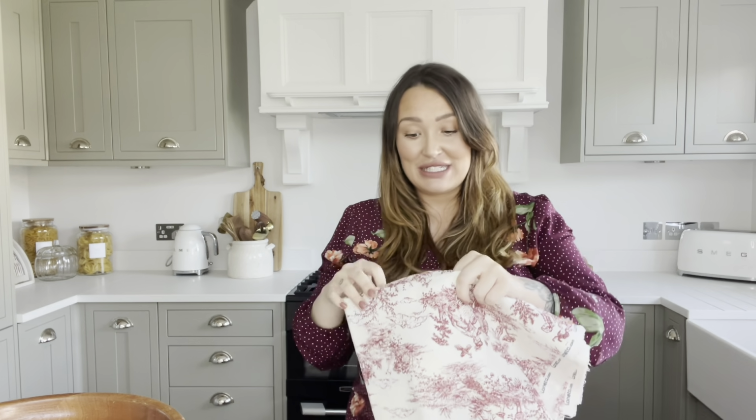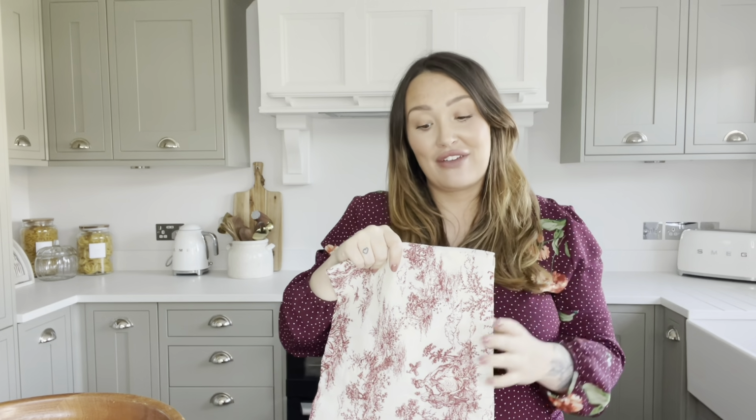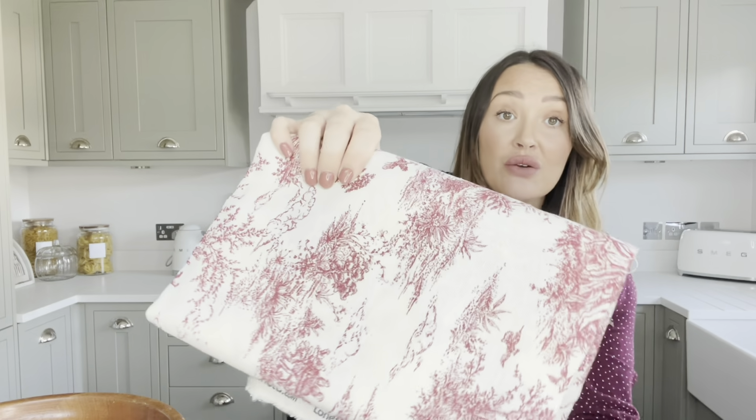I'm getting sort of country festive vibes from this material, so I think I might do that with it. But the one idea that really has come to mind with this is stockings. I thought, for 30p, and that pile was wrapped inside that pile, so I paid 30p for a lot of material. I thought that was really good, and that material was just so nice.